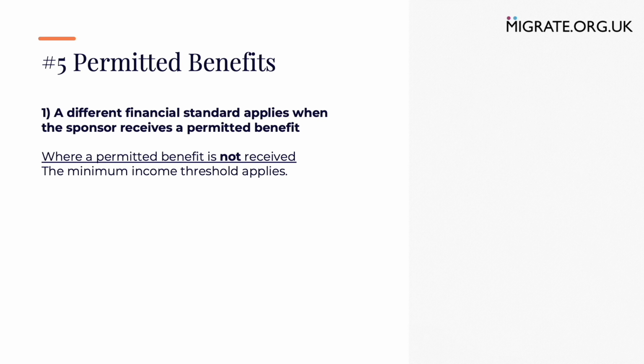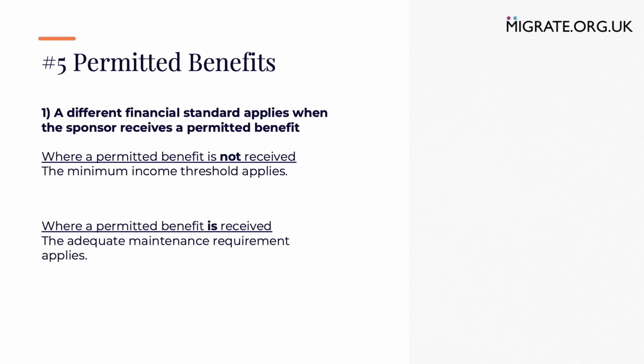A person is essentially non-settled here if they do not have indefinite leave to remain, otherwise known as ILR, or permanent residency under the EU settlement scheme or prior EU law. And also, since British children do not need to apply for a UK visa, they will not affect the £18,600 figure. On the other hand, where a permitted benefit is received, the adequate maintenance requirement applies.